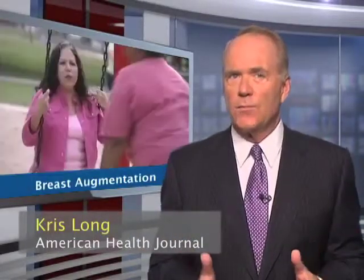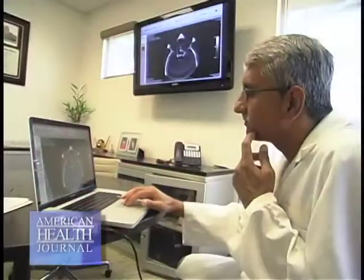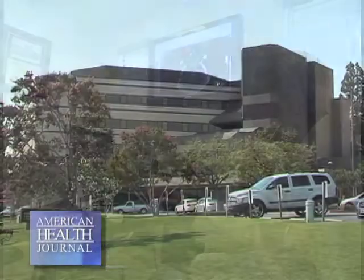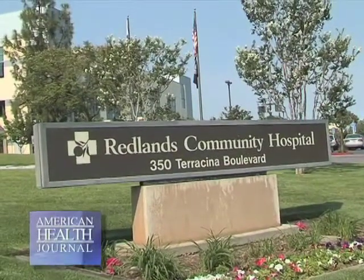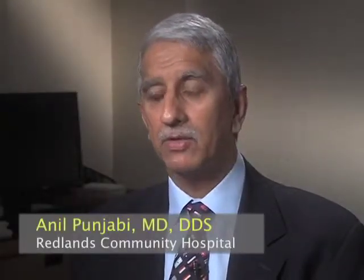Breast augmentation has become a highly popular procedure for women who want larger or proportioned breasts. Dr. Anil Punjabi of Redlands Community Hospital tells us that this procedure is safe because of the implants currently being used. We have used silicone implants, we have used saline implants, and over the last few years we are also using fat injections for breast augmentation.